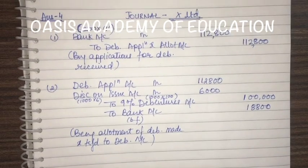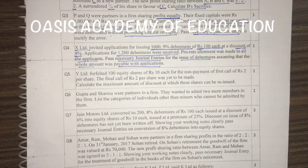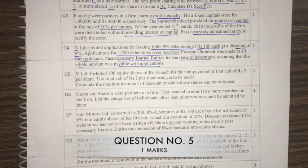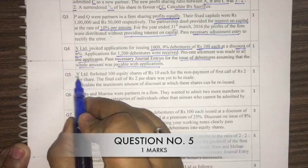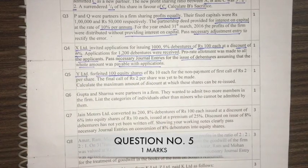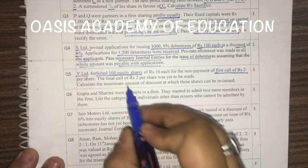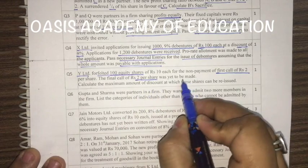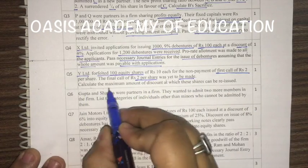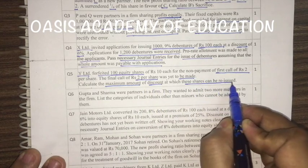Right, since it was a very basic question, a very simple question, but yes, it was a lengthy question because you had to pass 2 journal entries just for 1 mark. Now moving on to the next question. The next question is question number 5. Y Limited forfeited 100 equity shares of rupees 10 each for the non-payment of the first call of rupees 2 per share. The final call of rupees 2 per share was yet to be made. You have to calculate the maximum amount of discount at which these shares can be reissued.